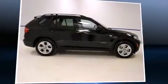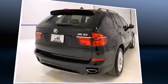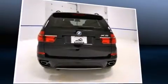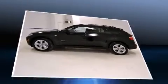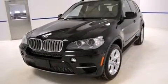Step into the 2013 BMW X5. With less than 10,000 miles on the odometer, this vehicle provides excellent value as a pre-owned model. It features all-wheel drive versatility, an automatic transmission, and a powerful 8-cylinder engine. A turbocharger further enhances performance while also preserving fuel economy.